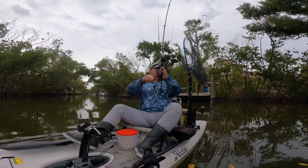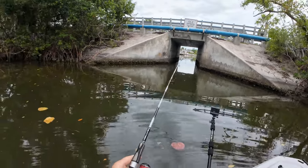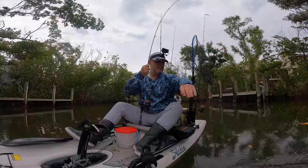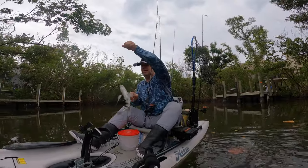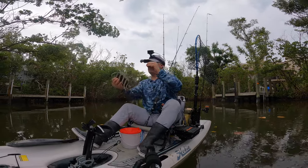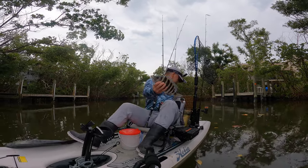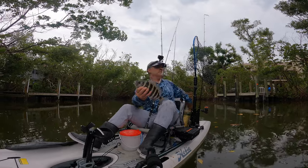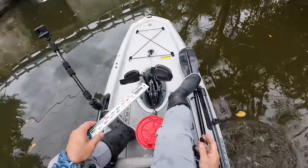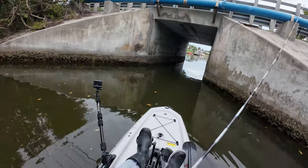Got him. Oh, this might be a little better one. Yeah, I think so. A little bigger. Not massive. A little bigger. All right. Let's get the ruler out. We'll start measuring these, just so we know. All right, he's about 12, 13 inches. There we go. Let's see what's in there.